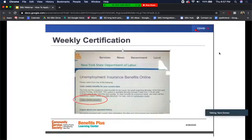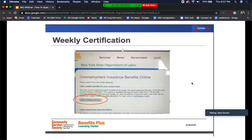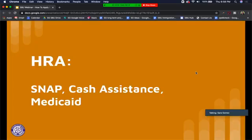I mentioned in that video that we already had certified benefits for that account, and that's why you didn't see the option to do it. But if we hadn't, then this is what you would see. It just says claim weekly benefits, and that's where you would click, and it would ask you some of the questions that I mentioned earlier. All right. So that was all on unemployment.